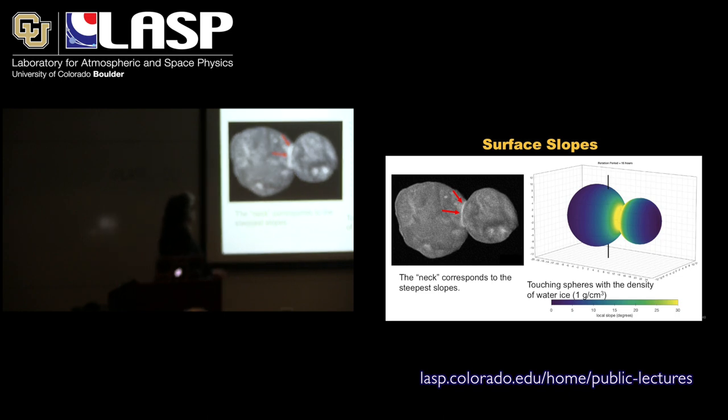What about that neck? Well, if you look at the gravity of two objects close together, you have a lot of slope in here, where gravity is pulling things this way and that way. So things would fall down into there. So the idea is that maybe that's an accumulation of fresh material that's been knocked off by little impacts on the surface. That's one idea. Another idea is that over a lot of its orbit, it's been protected from the sun and the solar wind, and so it has been less processed. It's probably some combination of those factors.